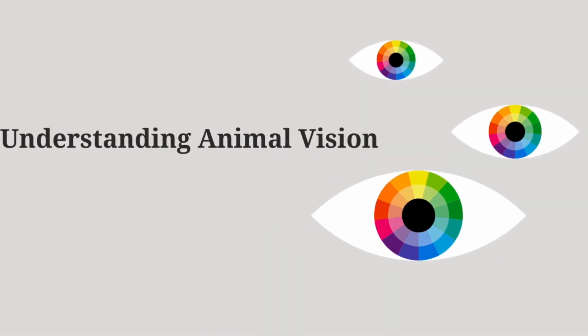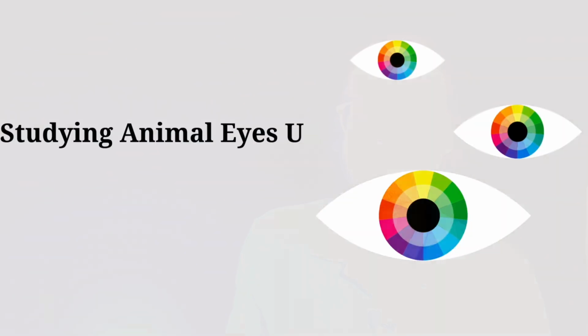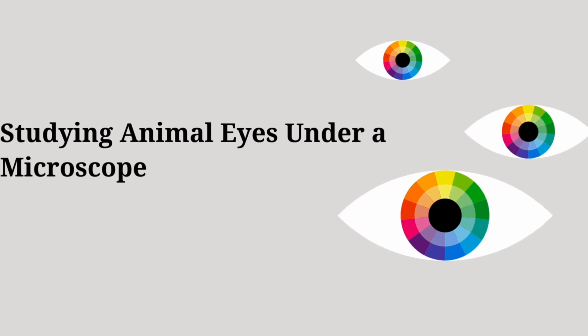Understanding animal vision. But what about animals? Well, not all creatures have the same photoreceptors as humans. Some have fewer types of cones, while others have more. To understand what colors animals can and cannot see, scientists use several methods. Let's explore a few.